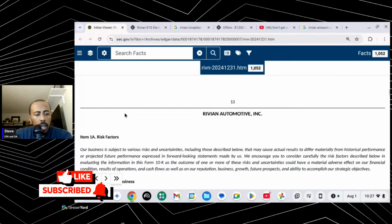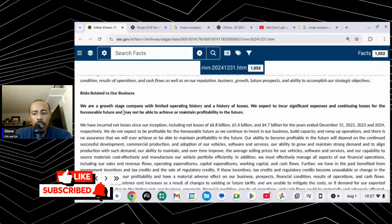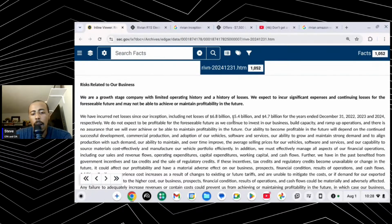What else do we have? Risk factors. And we looked at this earlier. They talked about how we're a growth stage company with limited operating history and a history of losses. We expect to incur significant expenses and continuing losses. Look at this. We have incurred net losses since our inception, including net losses of 6.8 billion, 5.4 billion, and 4.7 billion. So three years straight, guys, they've lost money.